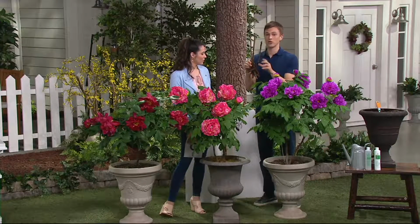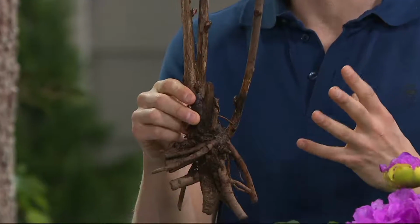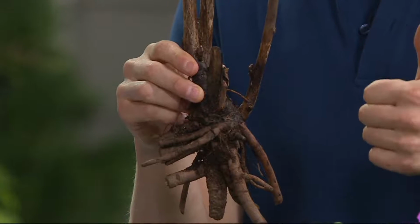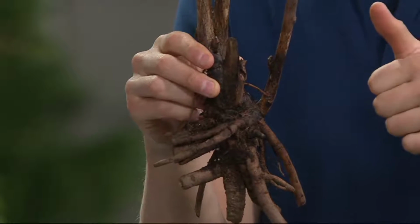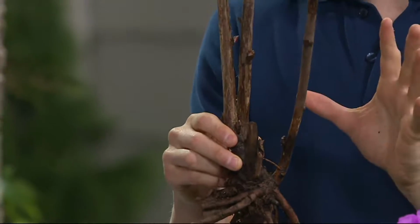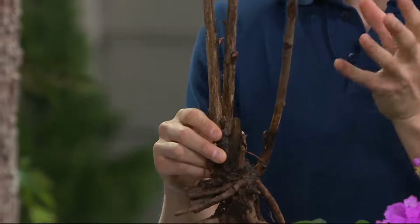Wow. Now, if you were to look online to find tree peonies, you might find some. Most of the time, they're going to be grafted, which means they take a little piece of a tree peony, cut it and put it onto a garden peony, and then it's kind of a knockoff.